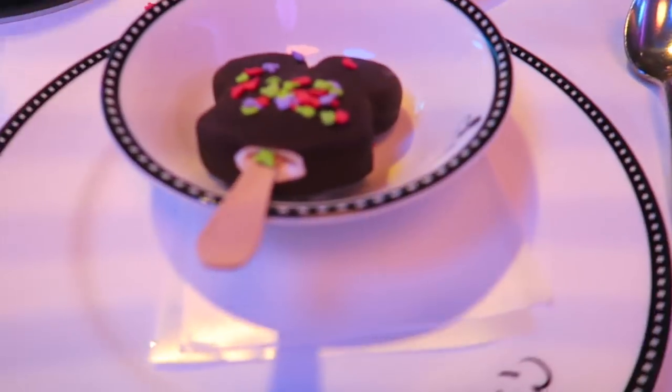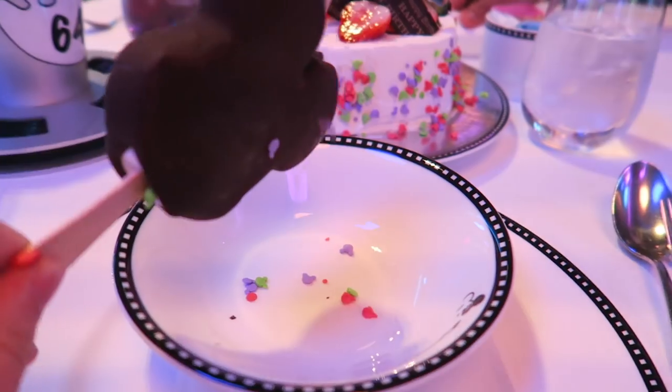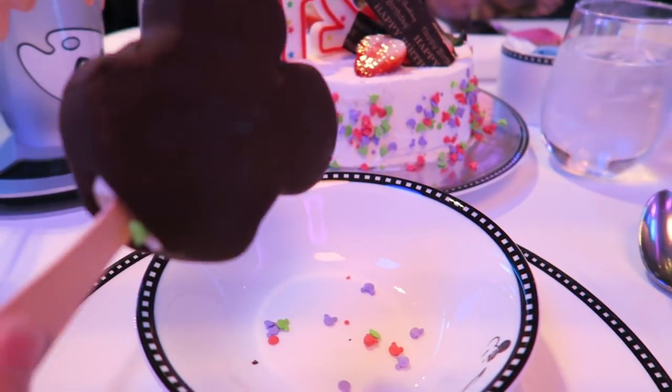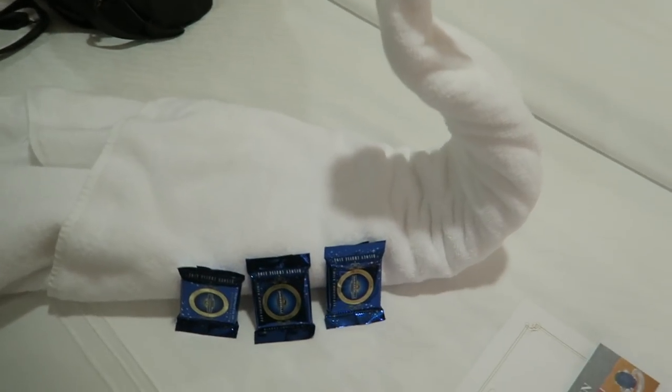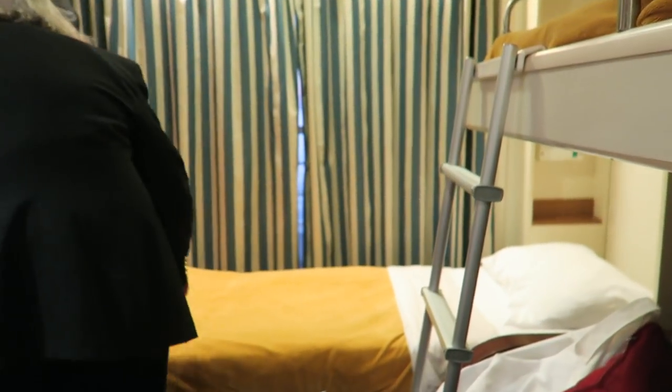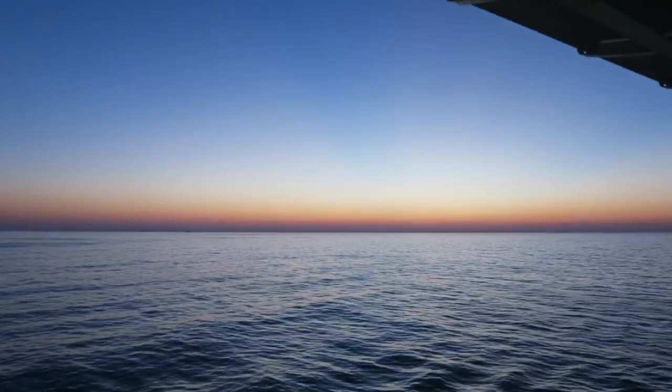To top off the birthday celebrations, not only did I get a cake, I ordered a Mickey bar because nothing, oh, whoops, nothing beats a good Mickey bar around the Disney cruise. All right, so they left us a little swan here with some chocolate. Oh, I could either choose to sleep here or here. Look at how beautiful the sky is. Sherry can answer any questions you might have.